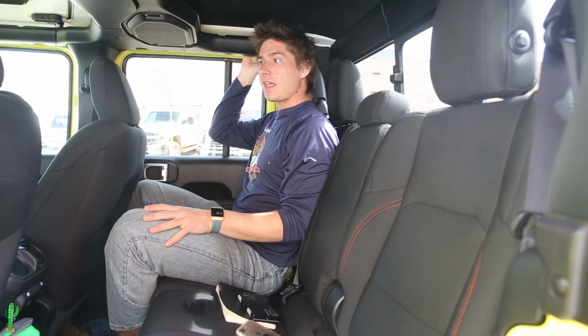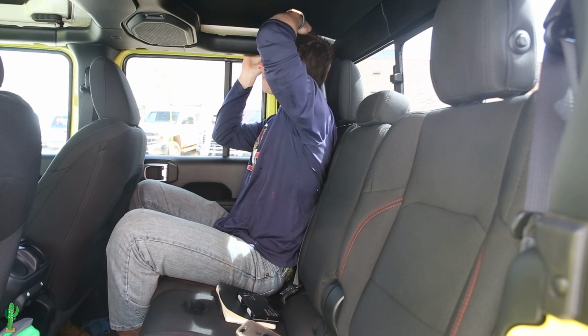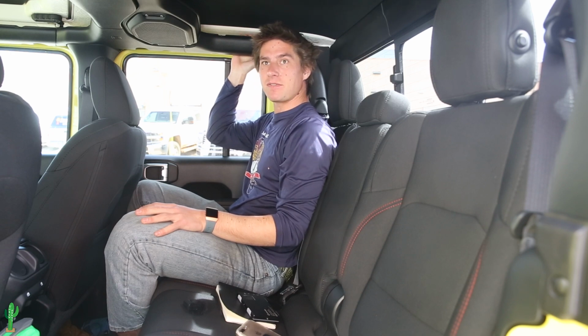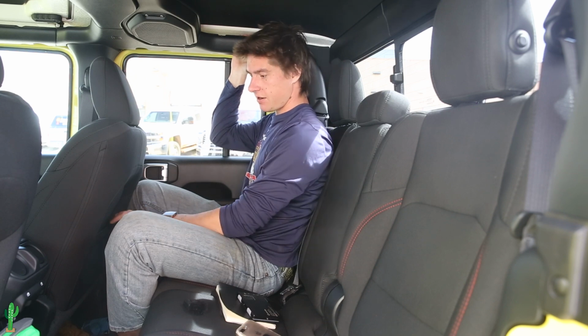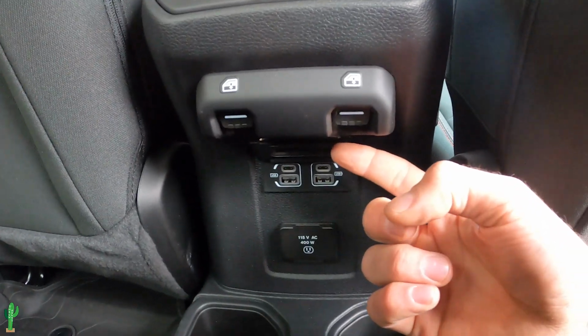I will say I am 6'1", and it is interesting to me that the top of my head is just about level with the roll bar. I guess, I don't know, what does that mean for you if you're like 6'7" and you have the roof off and you get in a rollover? I don't know. You have a separate set of window controls here for the rear passengers.